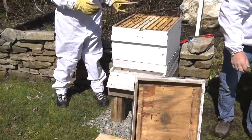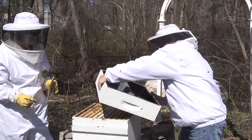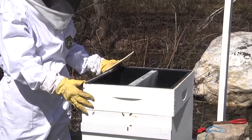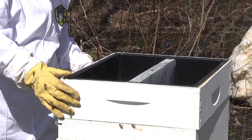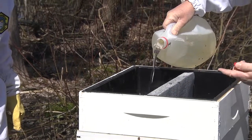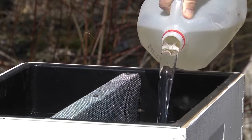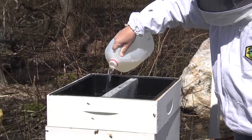But right now we're going to put the top feeder on. We're going to put some sugar water in there. The bees come up through the hive, through the screen, and they can eat. So we're not going to put a lot in because we need to open this hive in a couple of days to make sure the queen is out of her little traveling cage.